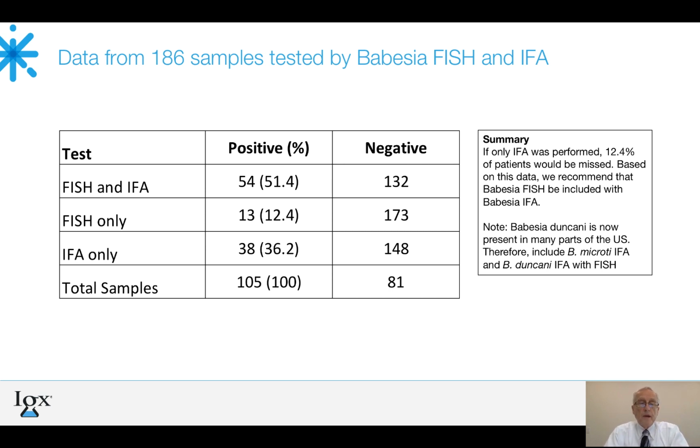So what happens if you do just one technology? A problem here is the same as with Lyme. Babesia is a smart bug. It does know how to hide. And so the FISH or IFA technology may miss a number of the cases. So we suggest that you do both our FISH and order the IFAs for both Duncani and Babesia Macroti, in order to have an effective tool.